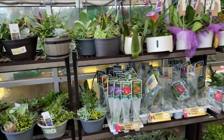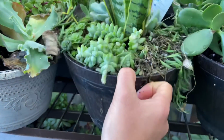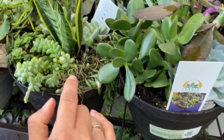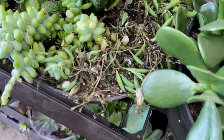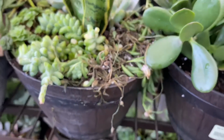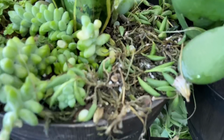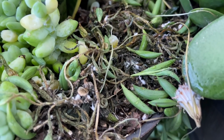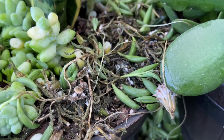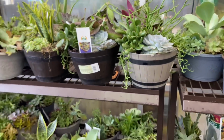Look at this one. This one has some burro's tail in it, which is pretty cute. But ooh, guys, come look at this mealybug infestation. Oh, gross. Gotta go wash my hand now. That's what you do not want. That white stuff there, guys, that's a pest in plants. Always check your plants. See, there's something bad going on here. That's too sad. Too sad.